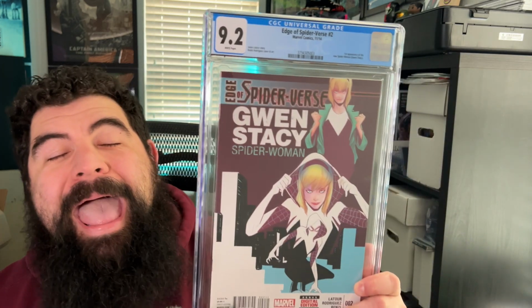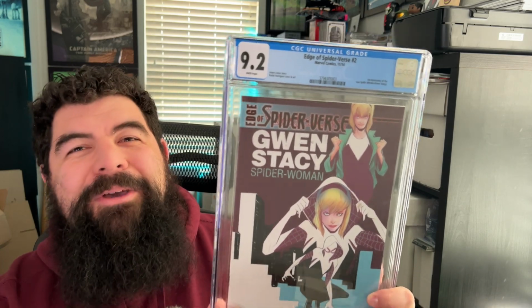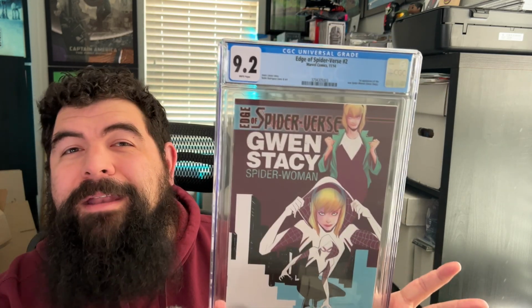After that, we're going to have an absolutely stunning copy. It's a 9.2. Found this at a Half Price Books about 3 years back for I think like $70. Stoked it came back at 9.2, but love me my Spider-Verse, Spider-Gwen, Miles, things like that. So happy to have Spider-Gwen's first appearance in a 9.2.